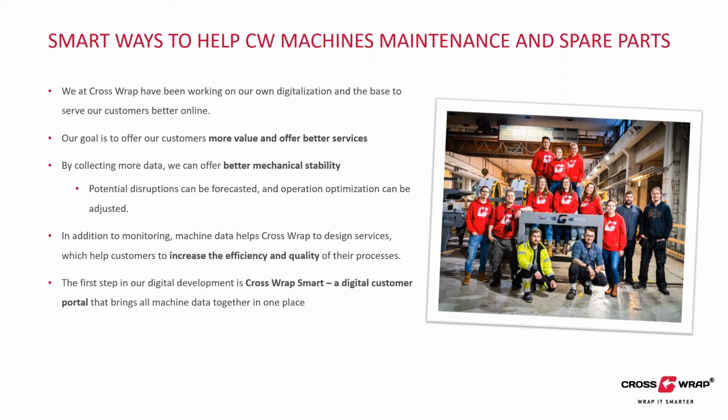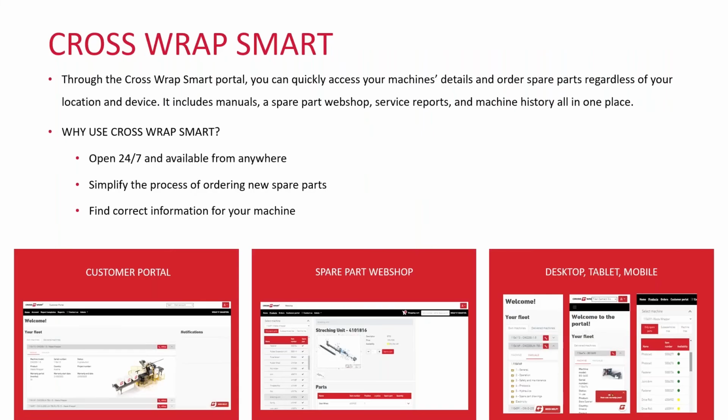And the first part of this development is the Crossref Smart, a digital customer portal that we launched earlier in the summer at the IFAD Expo, that brings all the machine data in one place. That's where we are heading next. So Crossref Smart is the customer portal that combines all the data in one place.